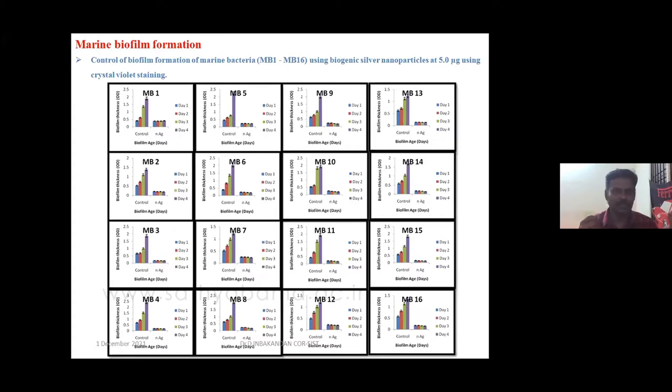Generally, biofilm formation can be measured with any kind of bacteria which has the tendency to form biofilm. It can be taken in a test tube, and at subsequent intervals, we decant the broth, and the biofilm in the test tube can be stained with crystal violet, and the crystal violet can be measured as an OD value. That is the method by which we can measure the thickness of the biofilm.